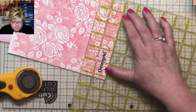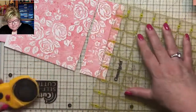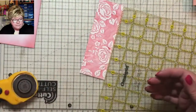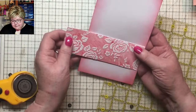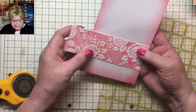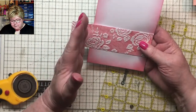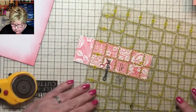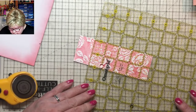So is that going to be wide enough? Well, if it's not, I've got plenty more to go at, haven't I? So let's just have a look and see. I've still got all of this if it all goes wrong. Needs to go that way, I think. Yeah, I think that's probably enough. So I need that at 4 1/4. So I'm just going to try and cut the really nice bit out in the middle.